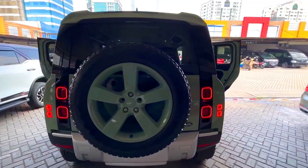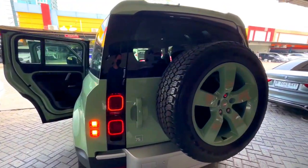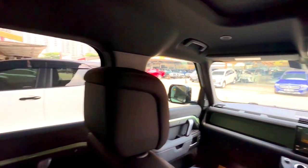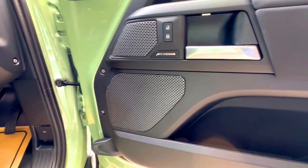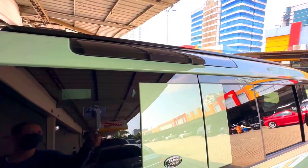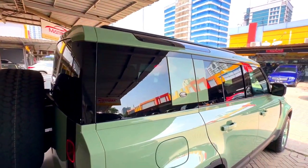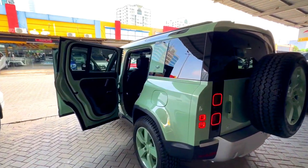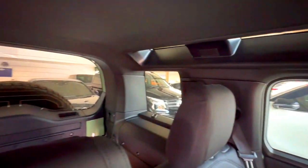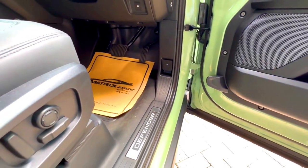vehicle to convey. Towing. Both the 2023 Jeep Wrangler Rubicon 4X4 and the 2023 Land Rover Defender are capable of towing, but there are differences in their towing capacities and towing features. Here's a comparison. Jeep Wrangler Rubicon. The Wrangler Rubicon is primarily designed as an off-road vehicle, and its towing capacity may be more modest compared to some other SUVs in its class.